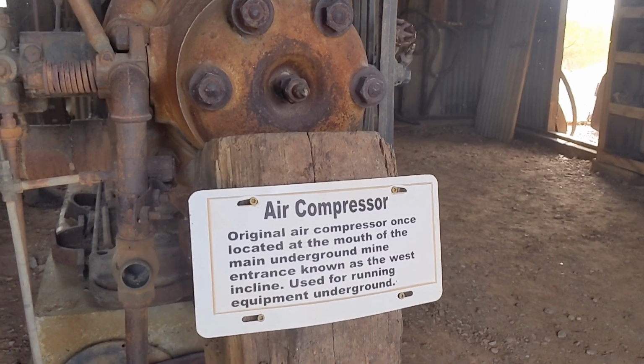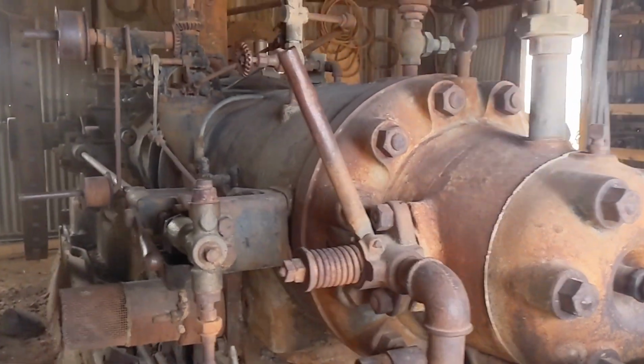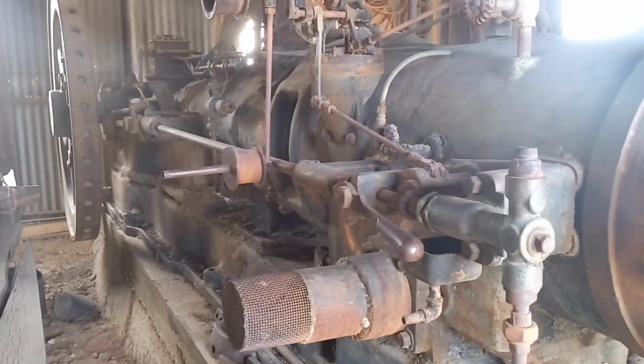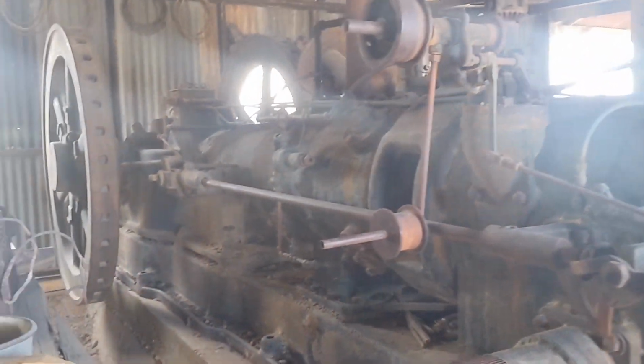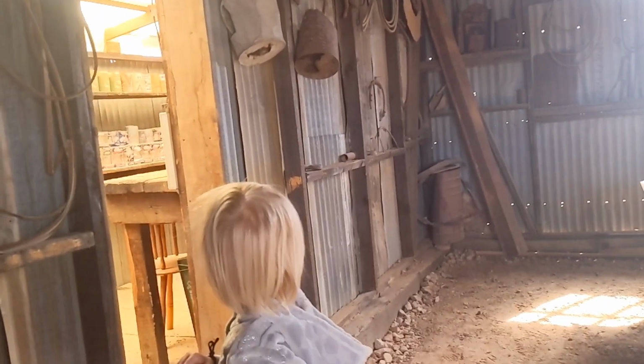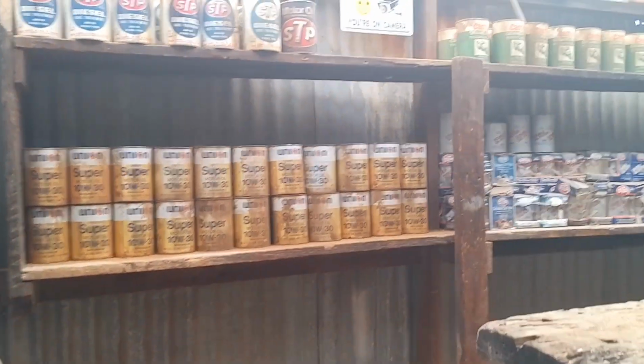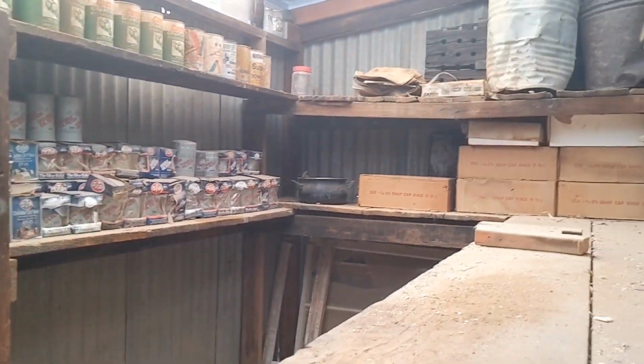A lot of people start their tour off at the garage at the top of the hill, but we decided to start ours at the blacksmith shop and headframe. According to notes that we received when we got started on the tour, this building and the headframe next to it were moved from the high point of the quartz outcropping and entrance point to the west incline.